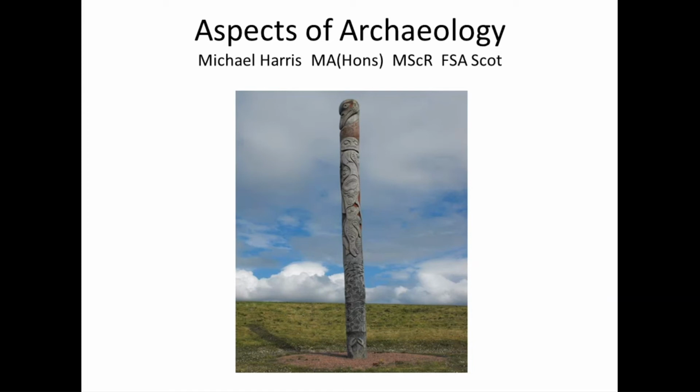It's the Holm totem pole, carved and erected in 2008, and placed at the end of the first Churchill barrier, the mainland end of the first Churchill barrier in Orkney. It's an authentic First Nations totem pole. It was carved by four Canadian First Nations carvers, plus a lad from Fife called Kenny Grieve.